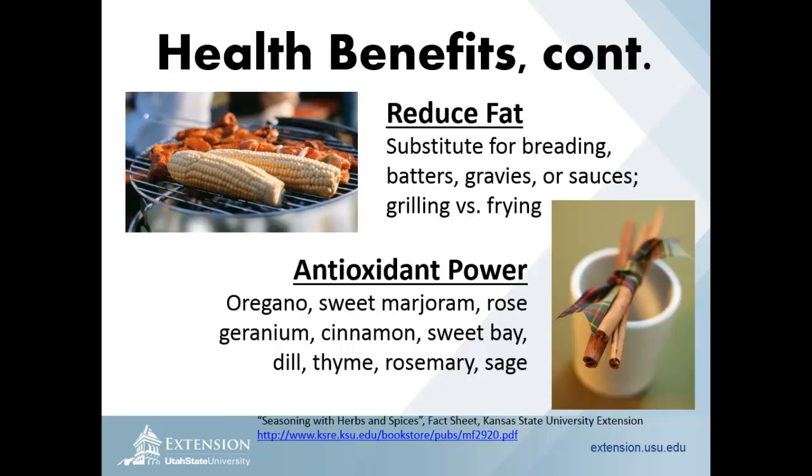The flip side to that is we don't consume as much of the herb or spice as we do the fruit or vegetable, but we can know that by incorporating herbs and spices into a diet already full of fruits and vegetables only boosts that antioxidant power. This list I have here are herbs and spices with the highest antioxidant levels.